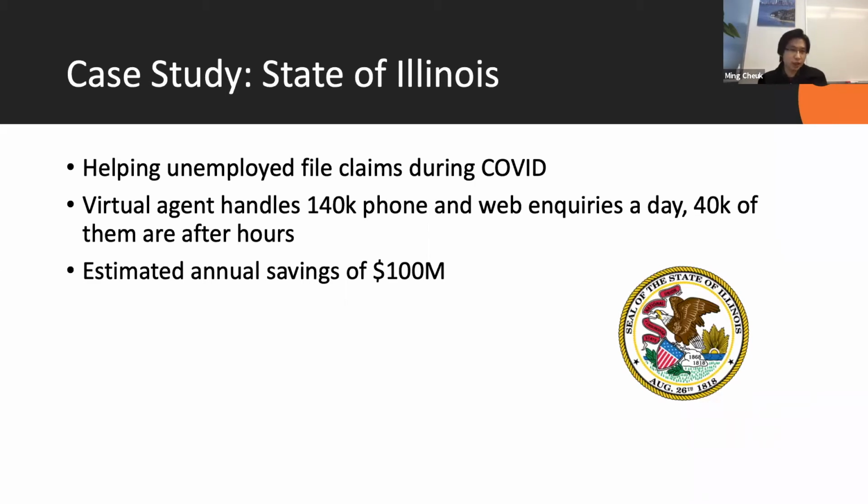Another kind of real use case: last year, the state of Illinois deployed a virtual agent over the phone to help with the surge of callers asking for help to file unemployment claims during COVID. They rolled this out using Google's contact center AI. This virtual agent handled both phone and web, and it handled 140,000 phone inquiries, 40,000 of them after hours. They are estimated to have saved a whopping $100 million, based on what would have been a person's time.